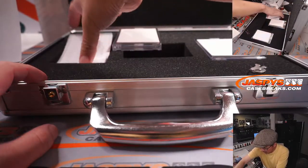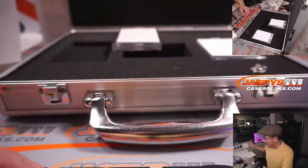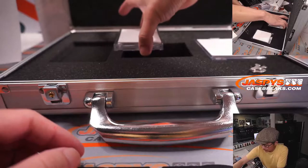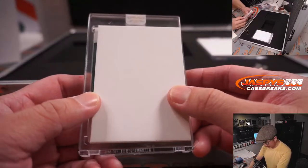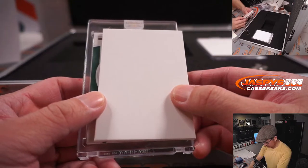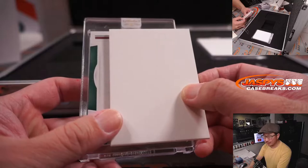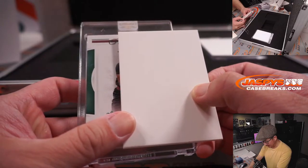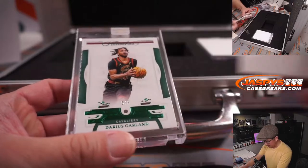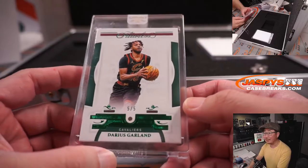So this card right here, the small print will tell you the gems here are naturally mined, not lab-grown. All right, what do we got? Should be the gem. Can't really tell by the color what team this is. Green? Is it out of five? It is Darius Garland. Nice. 5 out of 5 diamond.